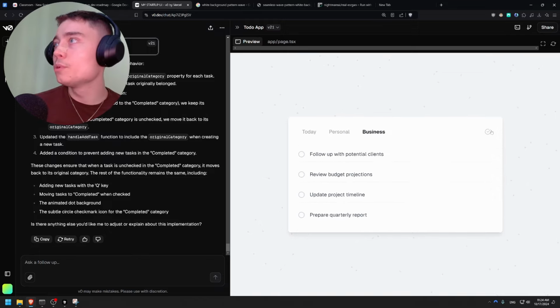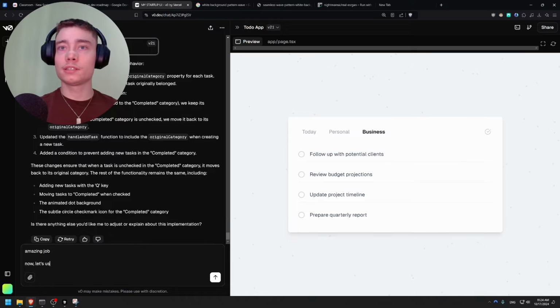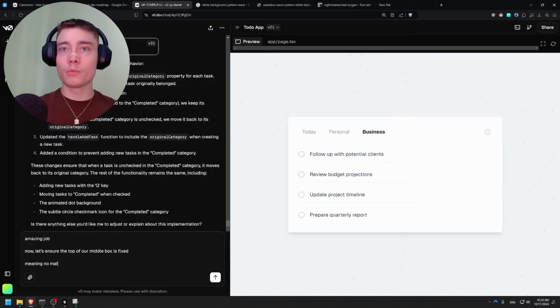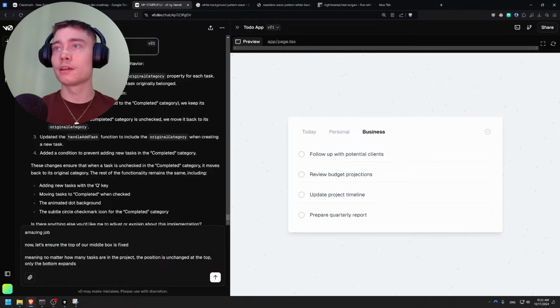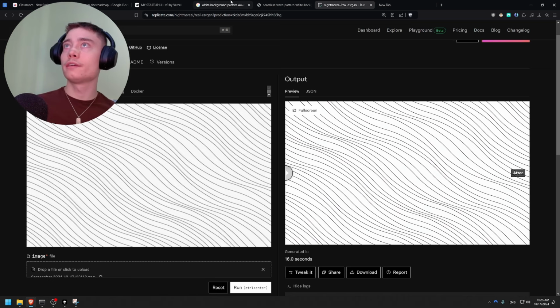Okay, this is good, but it shouldn't be moving like this. The top of the field should be fixed. Okay, amazing job. Now let's ensure the top of our middle box is fixed, meaning no matter how many tasks are in the project, the position is unchanged at the top. Only the bottom expands. That way we can quickly change between categories without the position, without the height moving. Let's see if this understands.